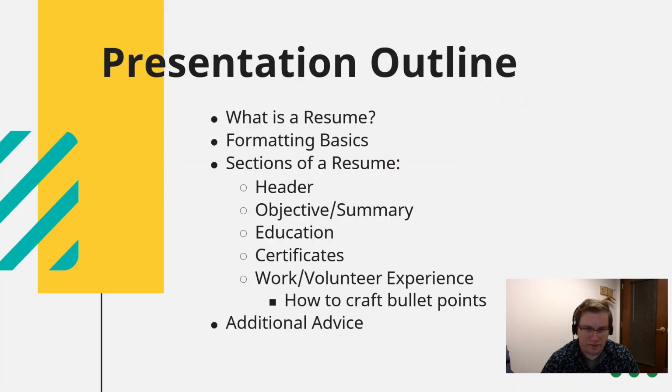So just a brief outline of what we'll be talking about: the basics of what is a resume, some formatting basics on how you should build it from scratch, the different sections that are usually contained in most resumes, and then some additional tips and advice on either building a resume or things to keep in mind as you go through the job search process.